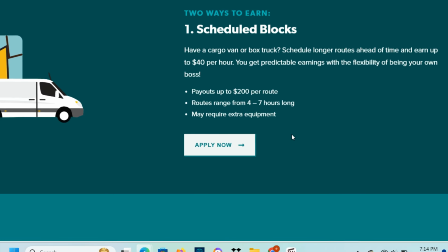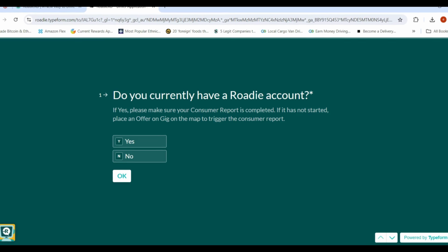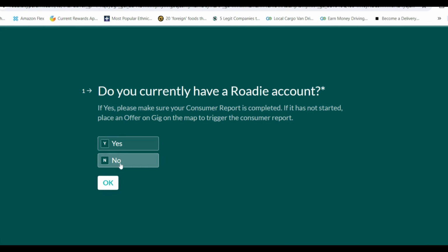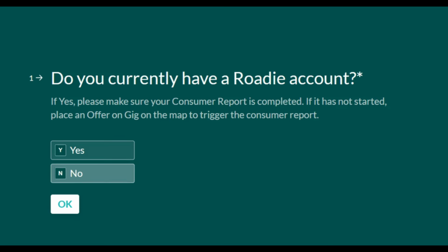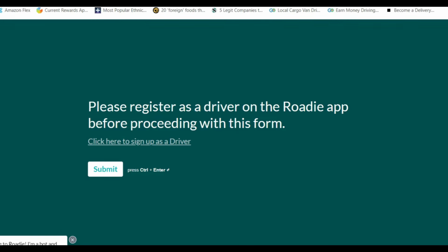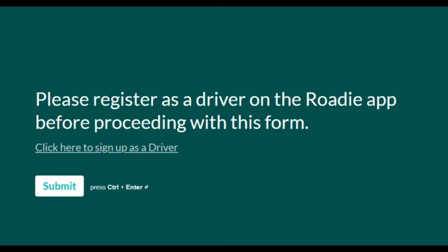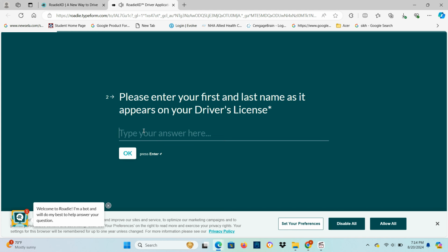So let's do it. After you click apply now, it's going to take you right here. It's going to ask you, do you currently have a Roadie account? If you do not have one, make sure you go create one by clicking no. If you do have a Roadie account, you just click yes. Me, I already have a Roadie account, so I'm just going to say yes. It's going to take you to the next question.